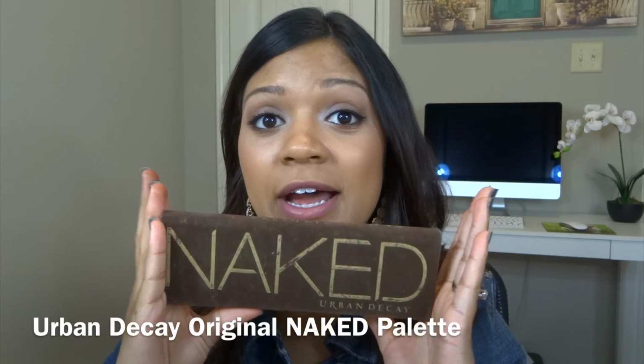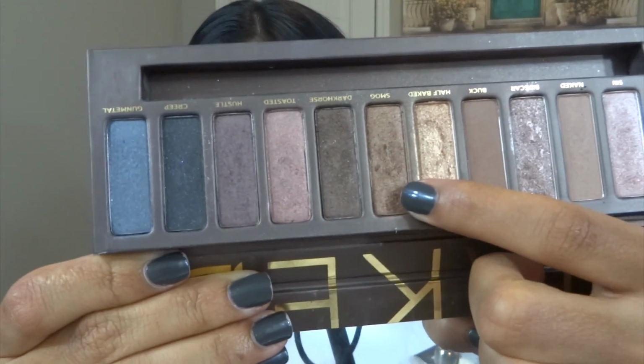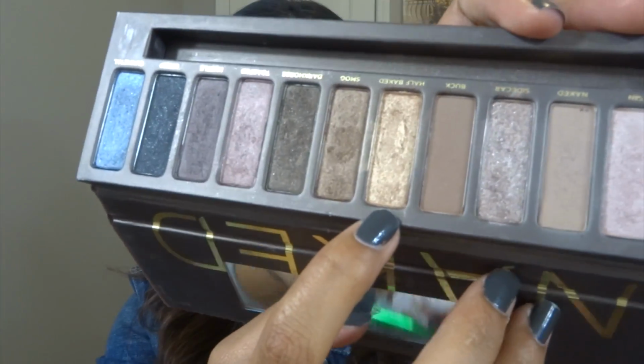And sometimes I layer it with a couple eyeshadows from my Naked palette, which is my next favorite. I really like using it with Smog, which is pretty close to the same type of color. And then just put Buck in the crease. Use a little bit of Virgin or Sin to highlight. Or I'll use something a little bit lighter, or I'll use like Half Baked or something to accent in the center of the lid. But I've been using and abusing my Naked palette lately.